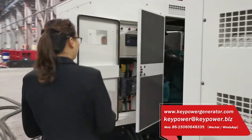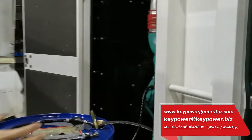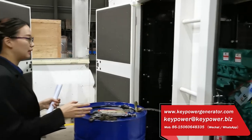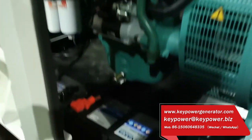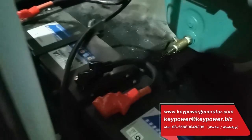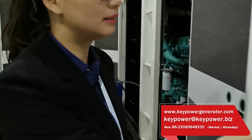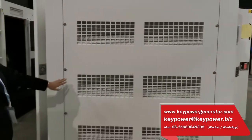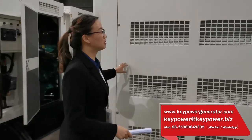And at the other side, the fuel filter, oil filter, and air filter are installed at this side. Key Power designs big doors for the generator, so you can replace the filters very easily. This is the water battery. The battery we use is a water battery with caps, the red and black caps. The caps can avoid short circuits. The wires we connect conform to CE standard. Each side has detachable doors. You can go inside to repair and do maintenance. You just disassemble the lead screw and you can get inside.